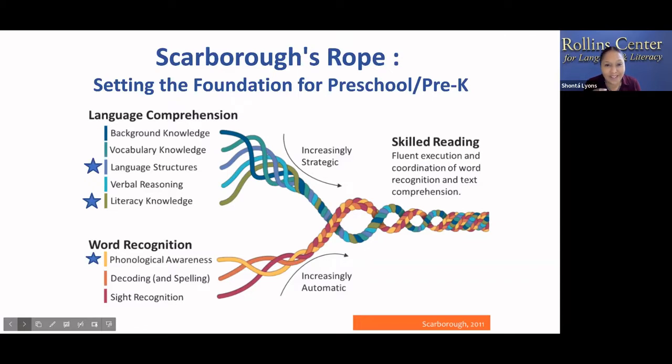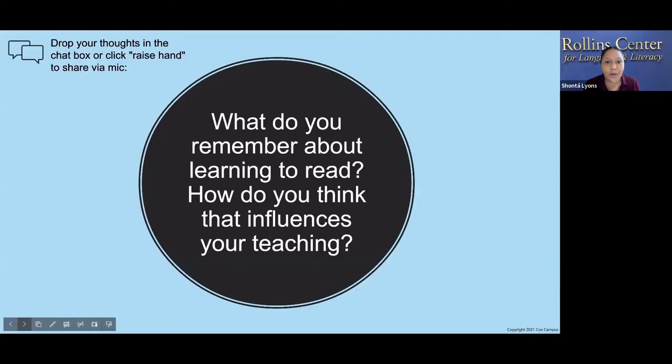But the main thing we're going to focus on today, underneath that word recognition strand, is phonological awareness. We're going to go a little bit deeper into it, but I will say it is a key precursor to reading and writing. It develops during this age range from birth to 5, and it's the ability to notice and work with sounds of spoken language. So we really are going to dive into that awareness. All these skills are really critical.